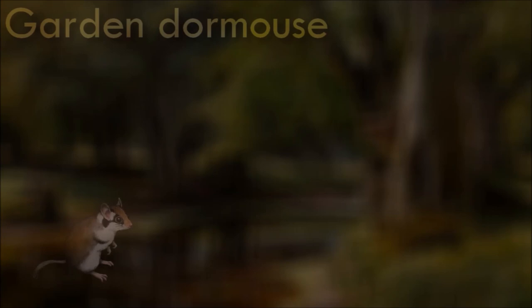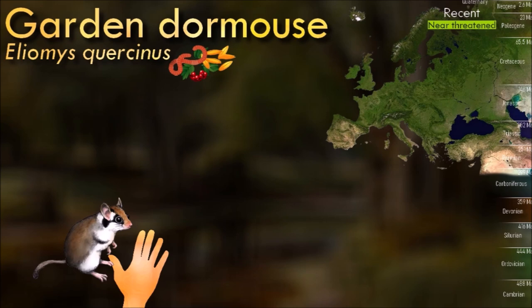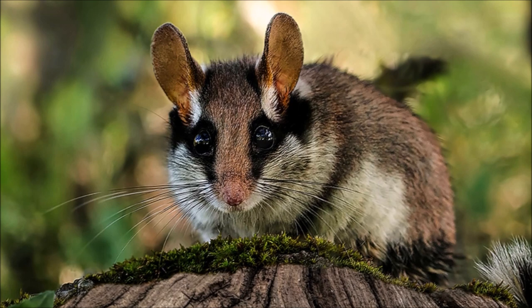The garden dormouse is primarily nocturnal, sleeping in nests in trees during the day, with sometimes multiple individuals living in one nest. They are omnivorous, seasonally consuming both small animals, typically arthropods such as insects and millipedes, snails, and plant matter, usually fruit and seeds.